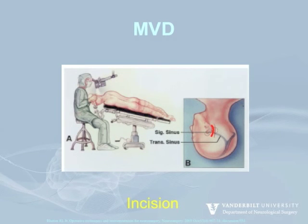A curvilinear incision is drawn out approximately 2 finger breadths behind the ear for the length of the ear. The patient is prepped and draped in the usual fashion. The incision is carried down to the bone using a scalpel and monopolar cautery. Self-retaining retractors are placed. This illustration was obtained from Roten's 2003 article in Neurosurgery.